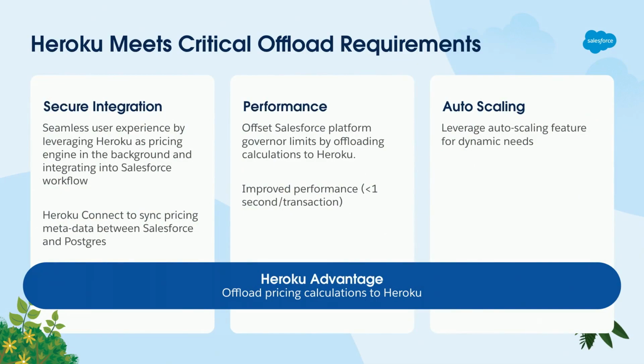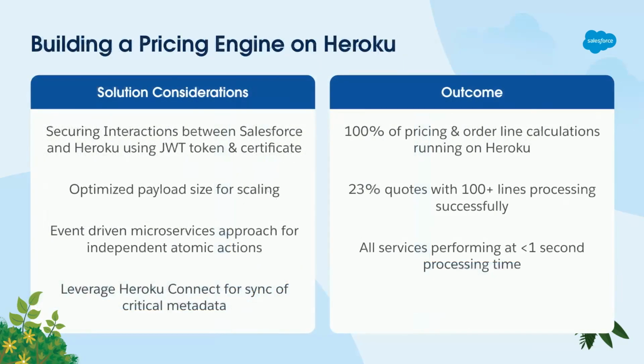So in terms of the pricing engine, one of the key things for us was we wanted to make sure that all the communication between Salesforce and Heroku was secure. So we're using Java, JSON Web Tokens and certificates for our authentication between the servers. We are also wanting to make sure that our performance is top notch, and we aim to have every API return in less than a second. So these were the key considerations, and we are obviously using the power of Heroku Connect to synchronize the metadata between Salesforce and Heroku.